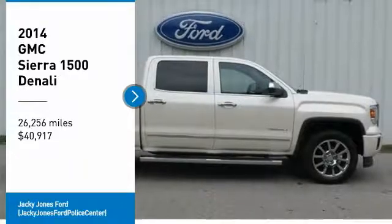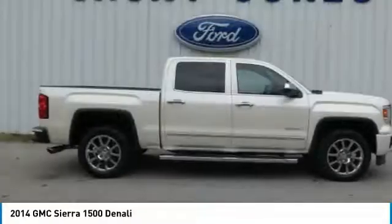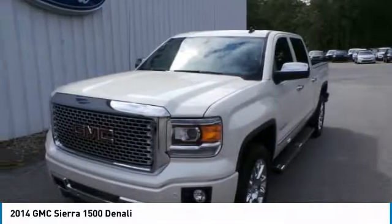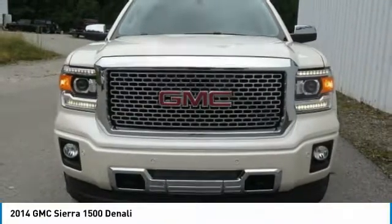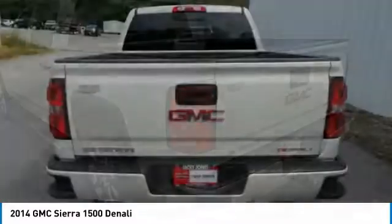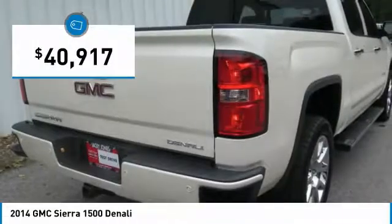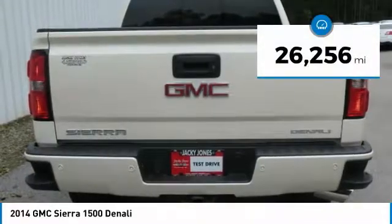Stop by and take a look at the 2014 Sierra 1500. The GMC Sierra is a full-size pickup with all the functionality you could expect. With multiple trim levels, the GMC Sierra provides a wide range of features for you to enjoy. Power and advanced technology can both be found in this fantastic truck and is priced below $45,000. This vehicle has less than 30,000 miles.